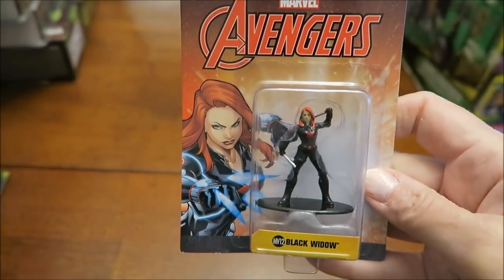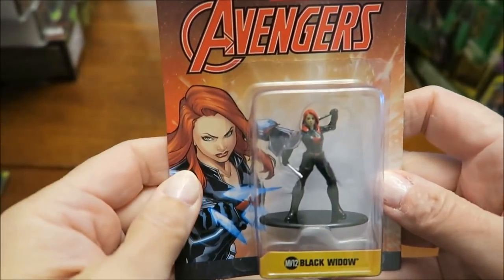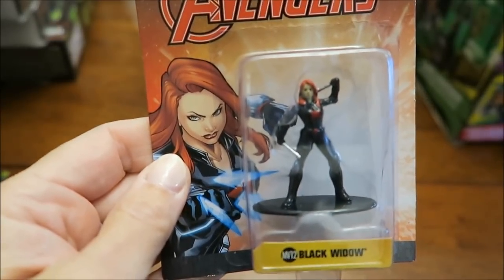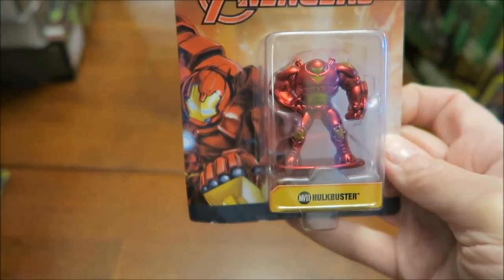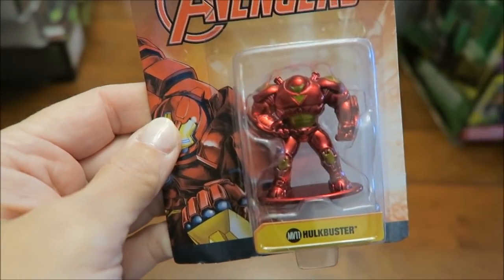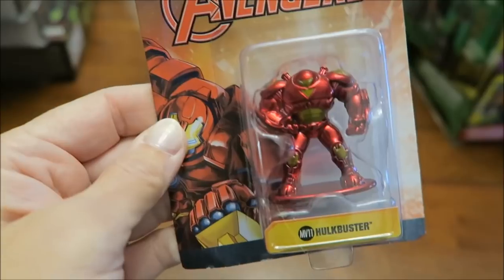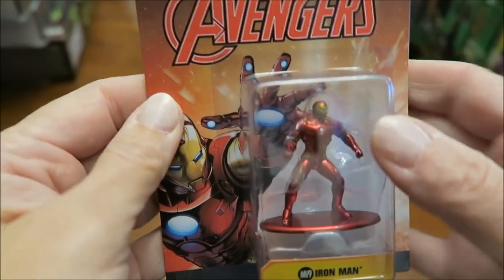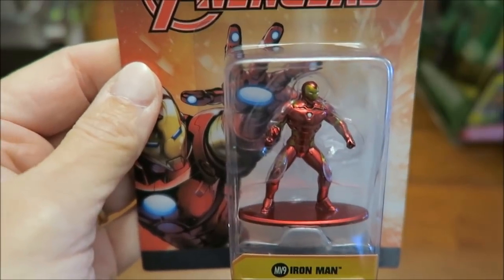I do have the Black Widow. And I have Hulkbuster. That's a pretty cool dude right there. And then Iron Man. And lastly, Captain America.